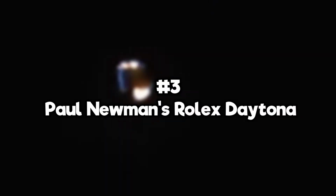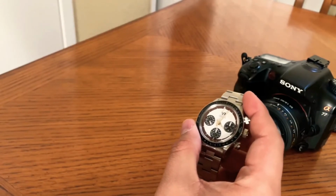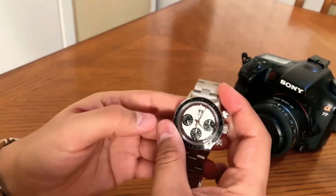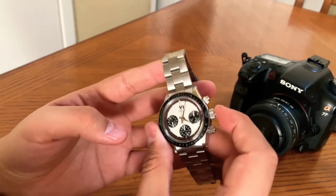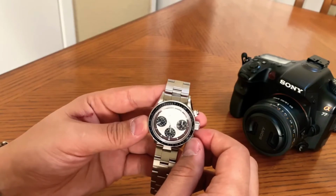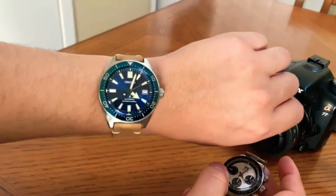Number 3, Paul Newman's Rolex Daytona. The title of highest price tag ever achieved for a wristwatch at an auction belongs to Paul Newman's 1968 Daytona Rolex. In 2017, only 12 minutes of bidding passed before the watch was sold to a bidder over the phone for $15.5 million, breaking the previous record of $11 million.